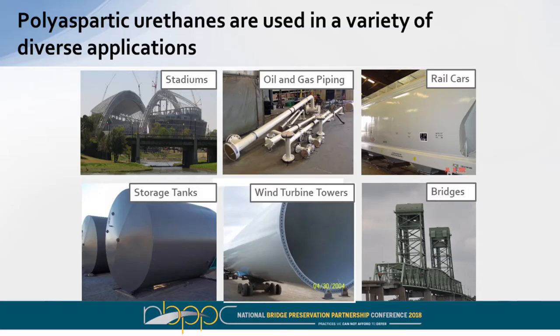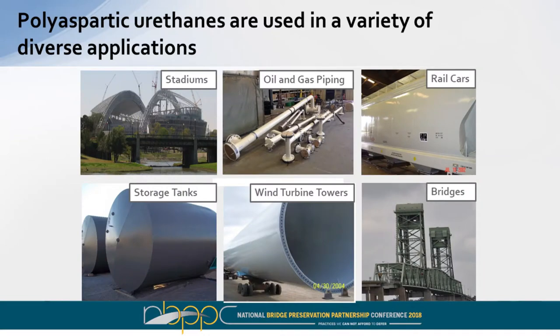So if you look at a lot of other market applications that these coatings have found use in, everything from large civil infrastructure, such as the stadium you see here pictured in the top left, that's AT&T Stadium in Arlington, Texas. You've got, even more recently, the brand new U.S. Bank Stadium up in Minneapolis. It actually used a direct-to-metal version of this technology for all the interior structural steel. You've got things like exterior pipelines used in the oil and gas industry, exterior of rail cars. You've got storage tanks, exterior of wind turbine towers, and of course, the protection of steel bridges.